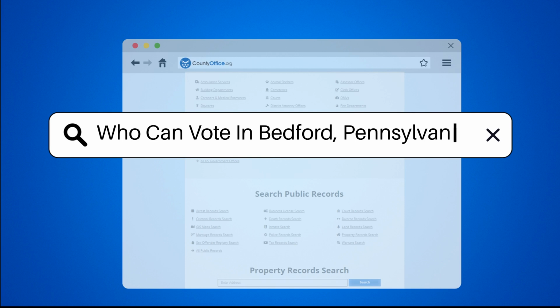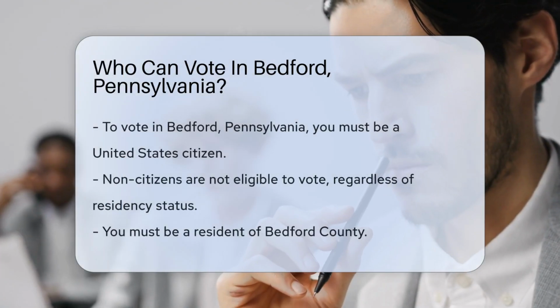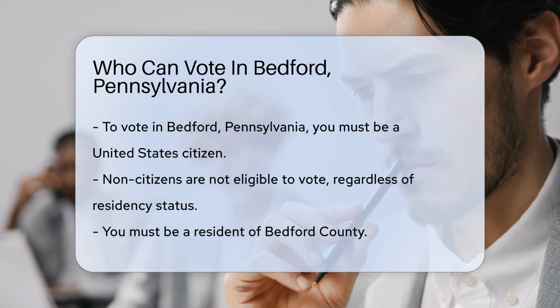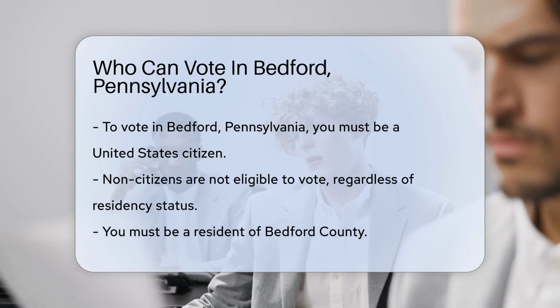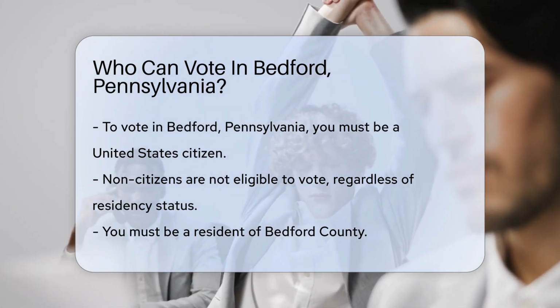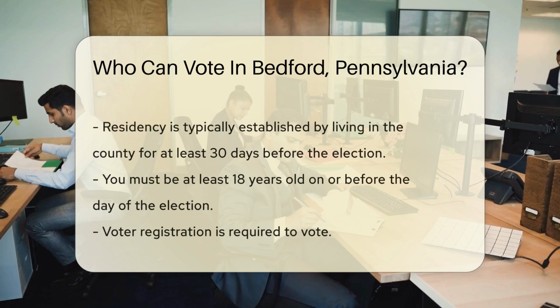Who can vote in Bedford, Pennsylvania? To vote in Bedford, Pennsylvania, you must meet certain criteria. First, you must be a United States citizen. Non-citizens, regardless of residency status, are not eligible to vote. You must also be a resident of Bedford County. Residency is typically established by living in the county for at least 30 days before the election.